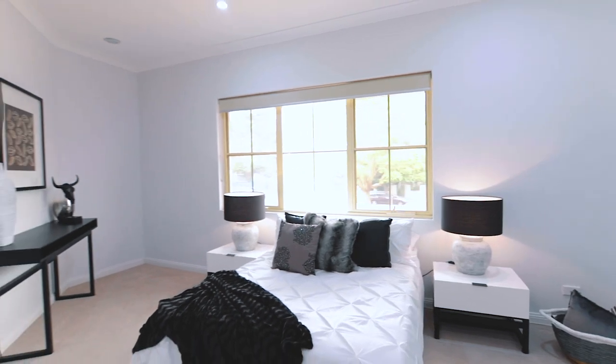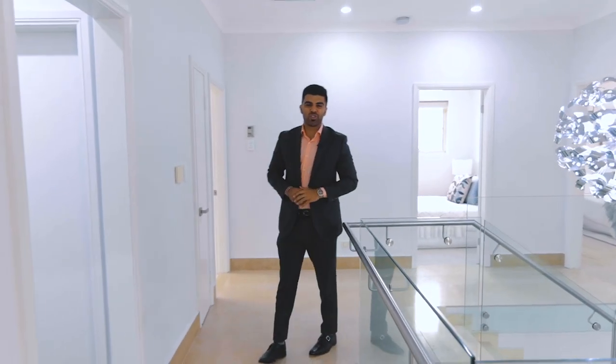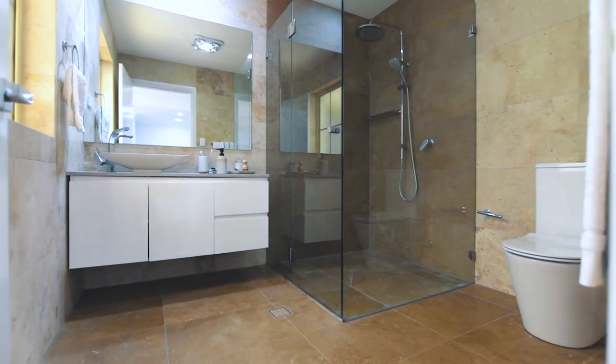This world-class residence showcasing six oversized bedrooms, absolutely drenched with natural sunlight. It even has a master bedroom on the ground floor, perfect for in-law accommodation or guest living. What more could you ask for?